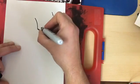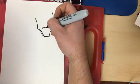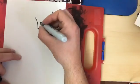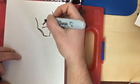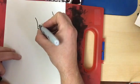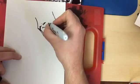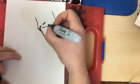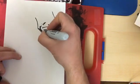Now in here, it looks like he's got like a Fu Manchu, not a Fu Manchu, but he's got a very sharp beard thing going on. Very sharp. We're going to get that beard line taken care of first.